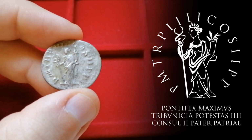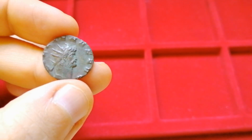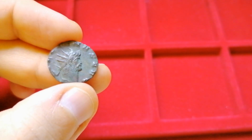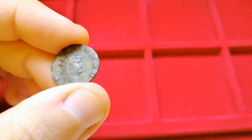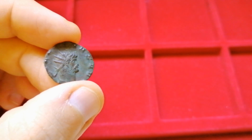A mere 22 years later, in 268, under the reign of Gallienus, the Antoninianus would be reduced to this, a tiny 2-gram slug of 2% silver. The full legends won't even fit on the flan. Since there was basically no more silver to remove, they had to skimp on base metal itself.